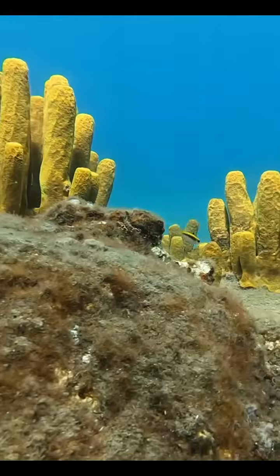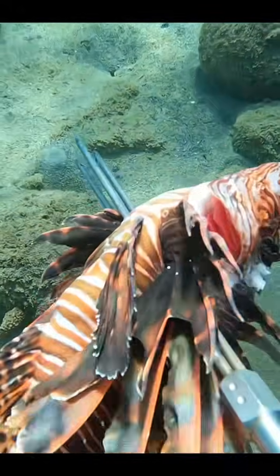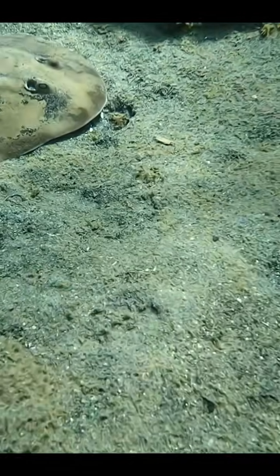These sponges were so pretty. See how the color is so bright right here? It's only in about maybe 12 feet of water. See, the color of the red lionfish is actually red because it's in very shallow water. Usually when we see them, they're in deep water.